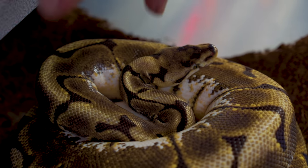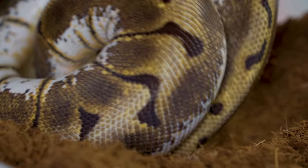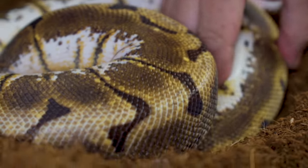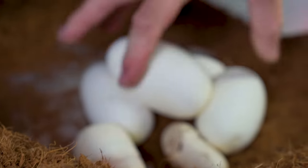Mama does not look happy. It's okay, Mama. It's all right. Woo. That's all right. Oh, looks like she's got a nice clutch of eggs here too. Looks like she's hanging on to one little egg over here. Come on. Oh, let's see what we got. Looks like one little slugger over here.